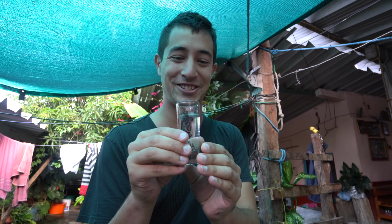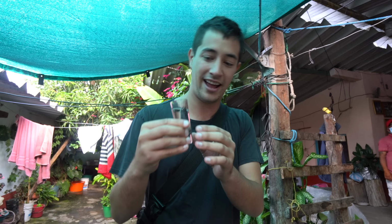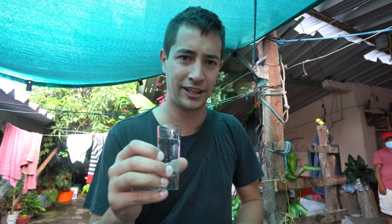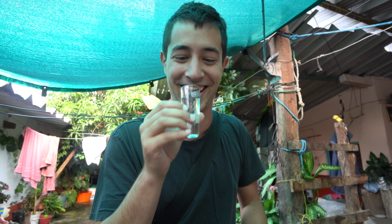Okay. So breakfast today is a little bit of mezcal, which is the famous drink from especially Oaxaca, and it's like a clear liquor. We're actually going to go later and maybe see how they make it, but let's try it out. I think it's only 8 a.m. right now, so let's try it.